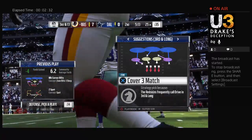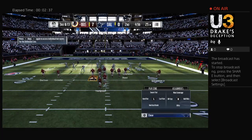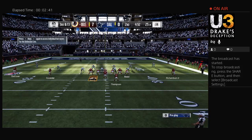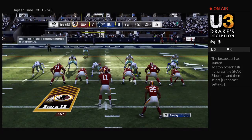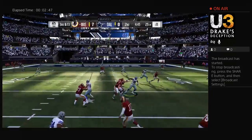And their inaugural sack of the game coming from an unlikely source. You mean it wasn't a linebacker? It wasn't a defensive end? It was somebody like you. Oh, my goodness. Yeah, that's a surprise for the offense. That's not what they normally get when they think about pressure. 3rd and long. It's Smith.